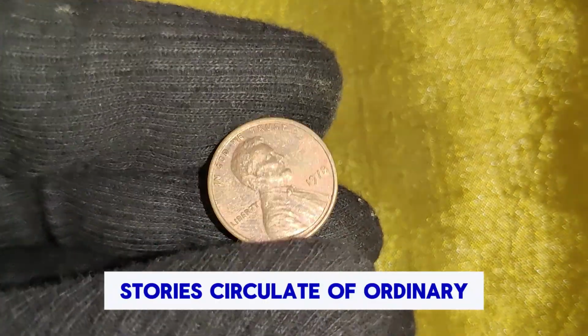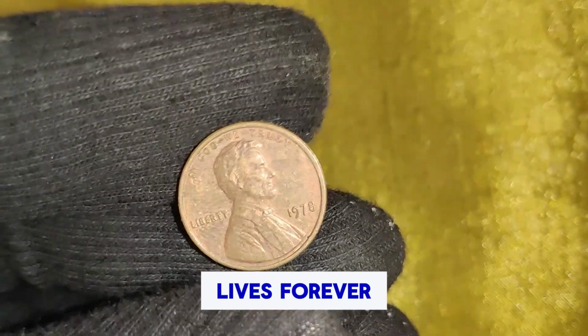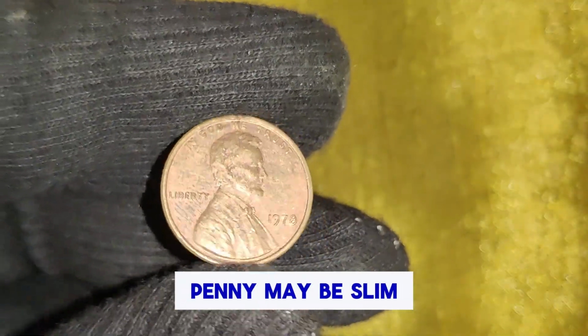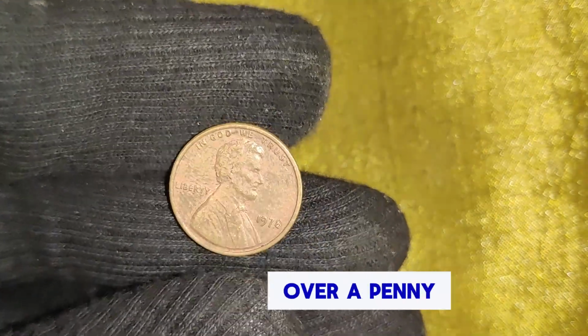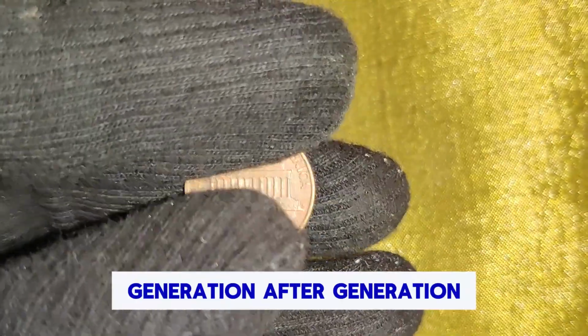Stories circulate of ordinary people finding rare coins by accident, coins that change their lives forever. And while the chance of finding a multi-million-dollar penny may be slim, the possibility keeps the dream alive. Each coin examined, each roll opened, each magnifying glass placed over a penny carries with it a spark of hope, and that hope is what keeps the legend alive generation after generation.